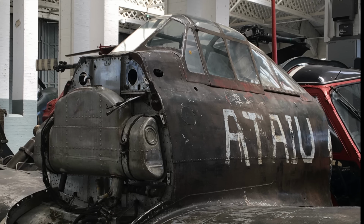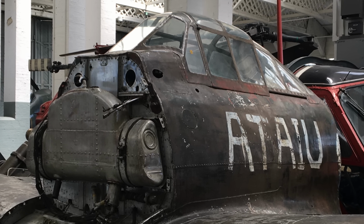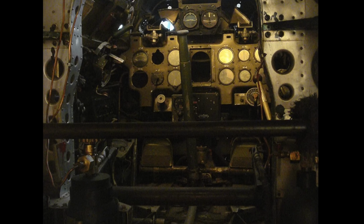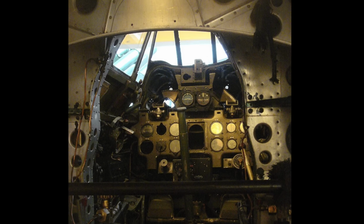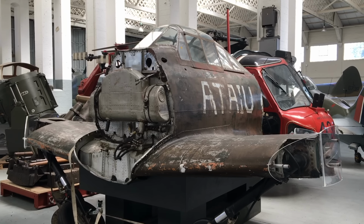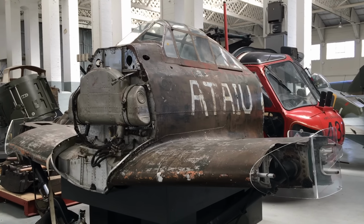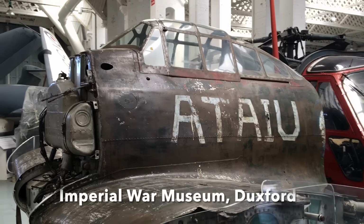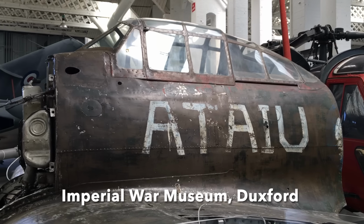Four Japanese aircraft, including this Zero, were later shipped from Singapore to Britain just after the war, but the Zero was damaged in transit and was unable to fly on reaching the UK. At some point, this airframe was taken to pieces, with most of it scrapped, leaving only the cockpit and the undercarriage, which has been on display since 1961 at the Imperial War Museum, Duxford.